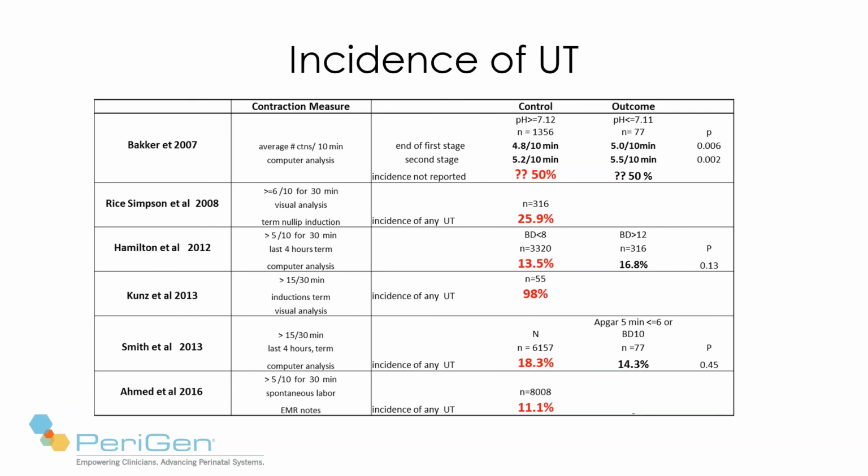The paper by Clintz is very much an outlier. I don't think any of us experience that almost all patients with inductions at term will develop uterine tachysystole. And nevertheless, it is one of the smallest studies on this topic. So uterine tachysystole is in fact fairly frequent.